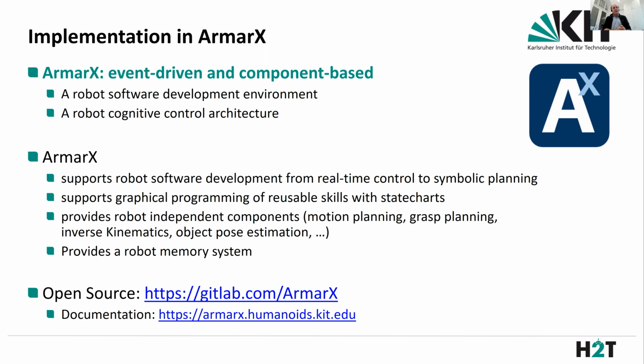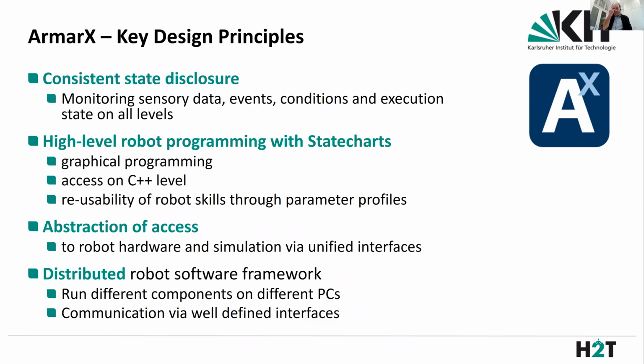It supports the development of software for robotics from real-time control to symbolic planning, and also supports graphical programming of reusable skills with the modified formulation of the state chart. And it provides also robot-independent components like the classical stuff: motion planning, grasp planning, inverse kinematics, object pose estimation. And in particular, actually, it provides a robot memory system. And I showed a few examples about the recent developments regarding the episodic memory. It's open source and available for everybody, and I would be happy to discuss with any of you. And of course, happy regarding any feedback on our framework.